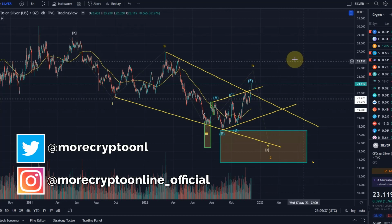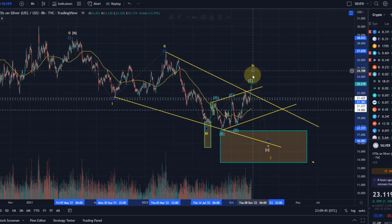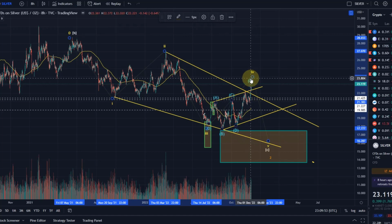So we can start to sketch out a bullish breakout scenario. It did not break down from here. This could still be a wave 4. Yeah, it could still be a wave 4 in a diagonal pattern as this one is, where I still ideally would like to have one more low.